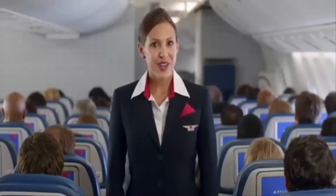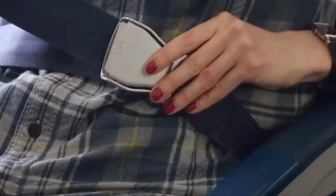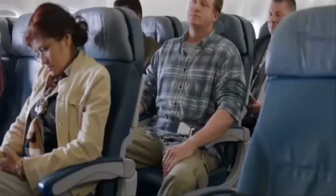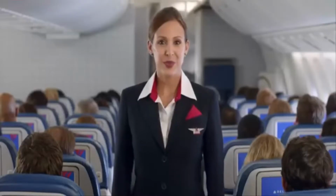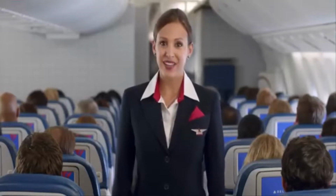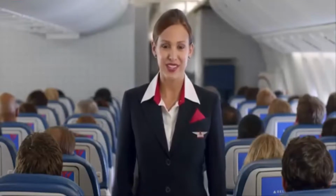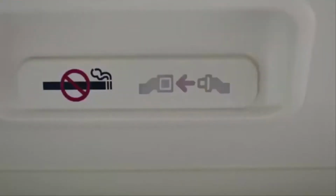As we leave the gate, make sure your seatbelt is fastened. To fasten, insert the metal tip into the buckle and adjust the strap so it's low and tight across your lap. To release the belt, just lift the top of the buckle. Please remain seated with your seatbelt securely fastened anytime the seatbelt sign is on. And even if the sign is off, please keep your seatbelt fastened in case we experience unexpected rough air.